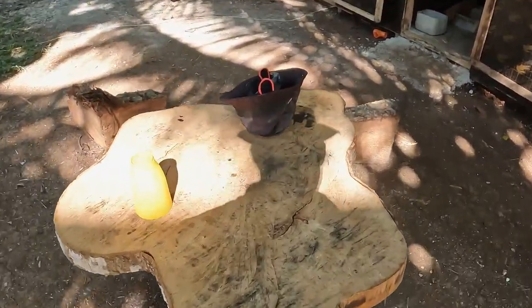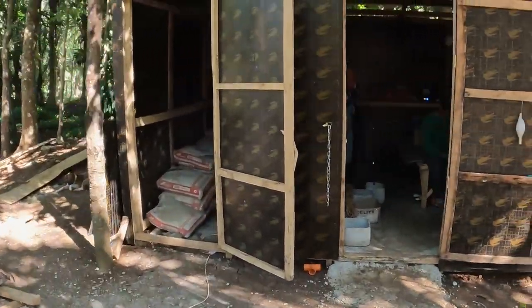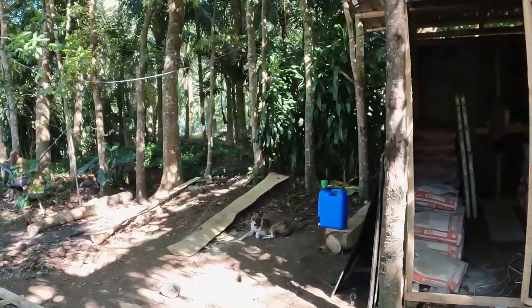They stole my table that I wanted, but one or two guys stay here at night or on the weekends.